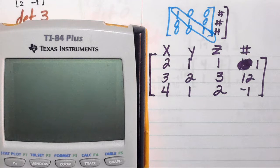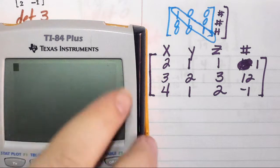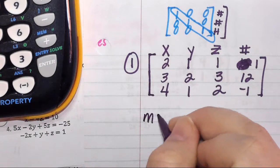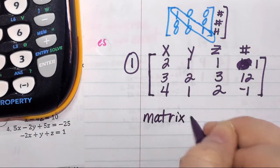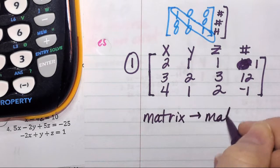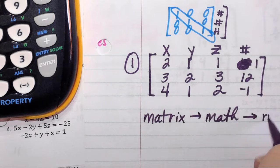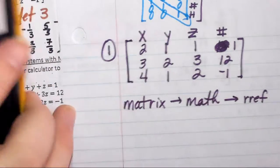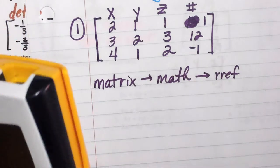Okay, so you could probably guess we're going to press second matrix again, and then we're going to press math. So if you're wanting to write some notes to yourself of what happens next, we are going to go to the matrix menu, press math, and then the button we're going to scroll for is RREF. Not just REF, RREF.